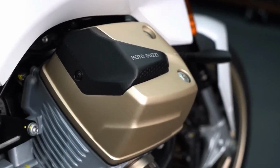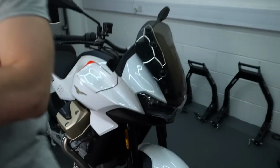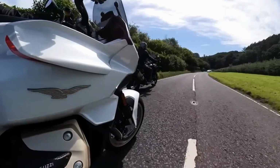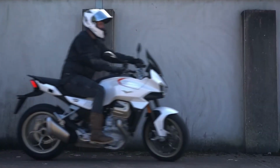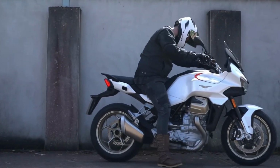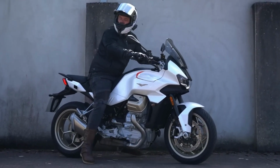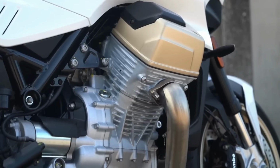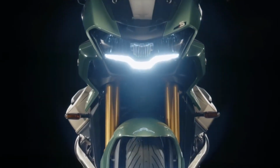One of the standout features of the V100 Mandello S is its adaptive aerodynamics. Yes, you heard that right. Little winglets on the fairing adjust based on your speed to reduce drag and improve stability. It's like having a superhero cape that actually makes you faster. The design is classic Moto Guzzi with a modern twist. The engine sticks out proudly on both sides, a nod to the brand's heritage, while the sleek fairing and LED lights bring it firmly into the 21st century.